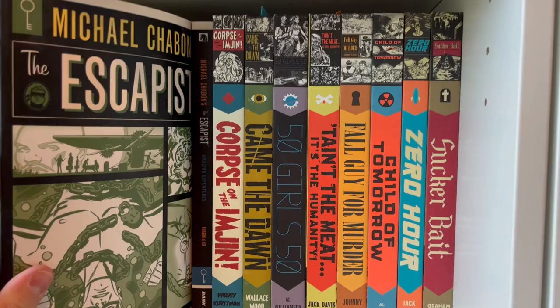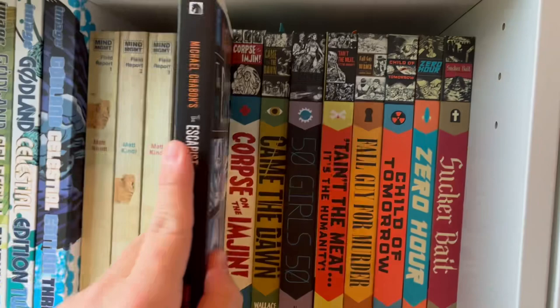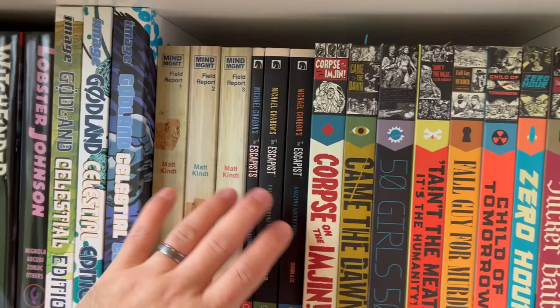And then these two volumes here, which are all Dark Horse books, are a bunch of different cartoonists doing their take on the Escapist character. So it's kind of like taking that character within the story and then doing comics of it.